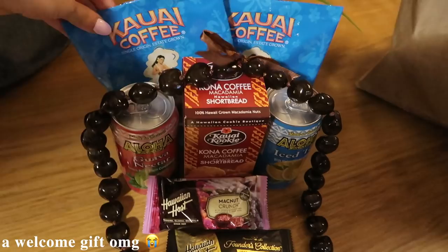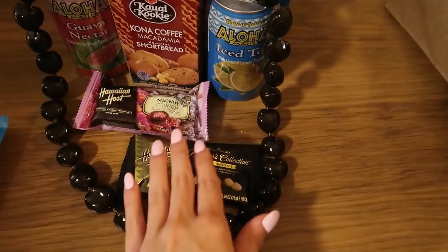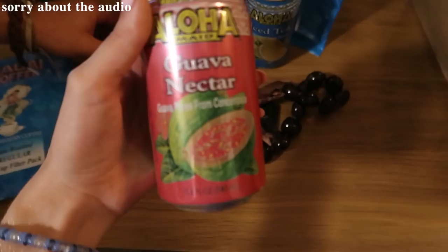Pretty solid. Wait, whoa. Oh wait, they gave us kawaii coffee. Oh my gosh, I've heard so many good things about this. And a bunch of other Hawaiian kind of things and little treats. This is so sweet of them. And we already got this at 7-Eleven earlier when we left the airport, but I haven't tried this flavor.